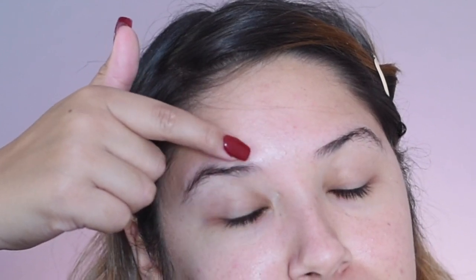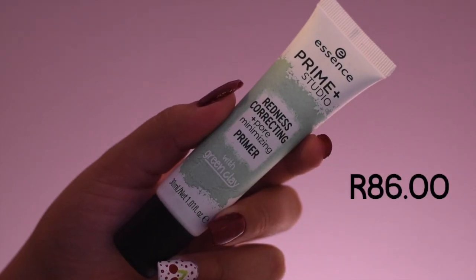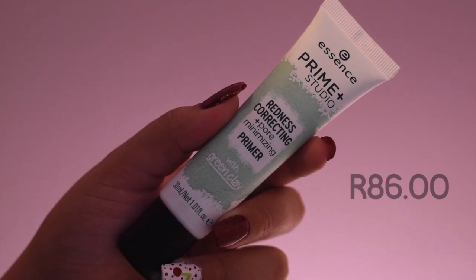Okay, now that everything's out of the way, I'm going to start. My face is fresh. I've also got a lovely visitor right here. So we're just gonna hide him. You can stay on my face, it's natural, but I'm gonna hide you. So we're starting with I've got a lot of redness in my face, normally right around here, around my mouth area. So I went with the redness and pore minimizing primer with green clay. They always say that green is what balances out the red on your face.